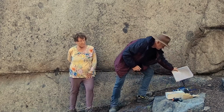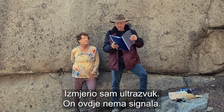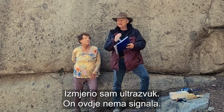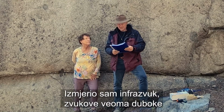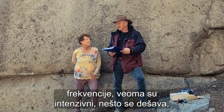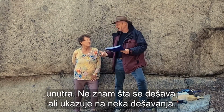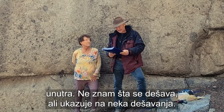Also, I measure the ultrasound. Ultrasound, basically here there is no signal. I measure the infrasound, very, very deep sounds. It's very busy, something is happening inside. What's happening, I don't know, but it's the indication that something is happening.